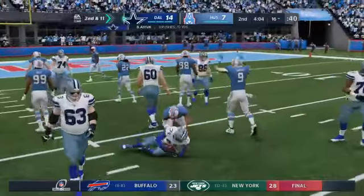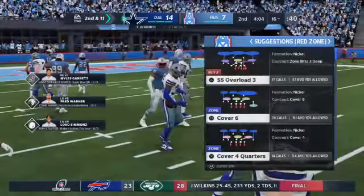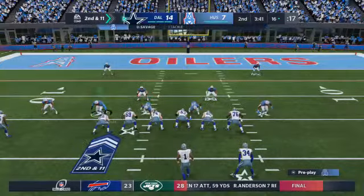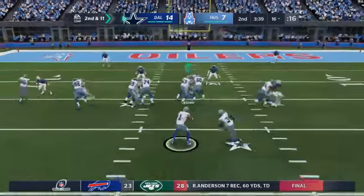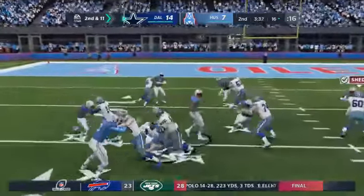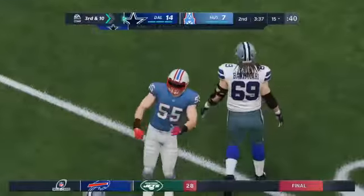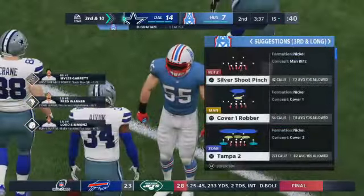Absolutely nobody fooled there. He's going nowhere fast as he's stopped behind the line of scrimmage. He'll lose a yard there, and it's 2nd and 11. From the shotgun now, here's an inside give. And here's another tackle made at the line. So they're converging well on the football now.